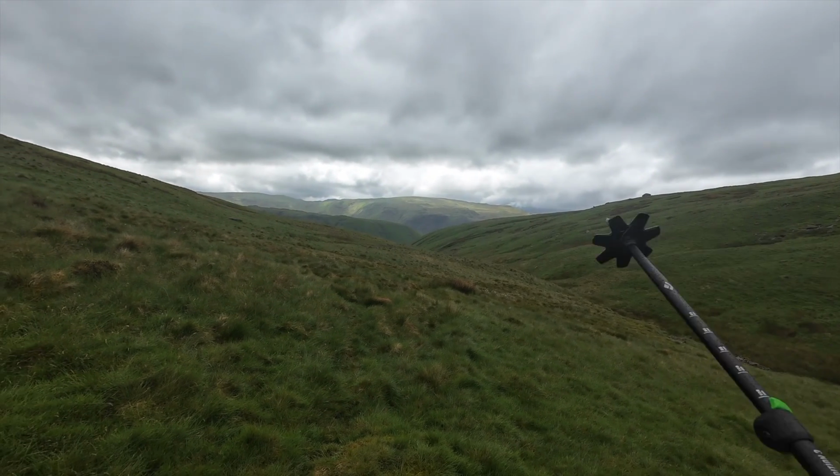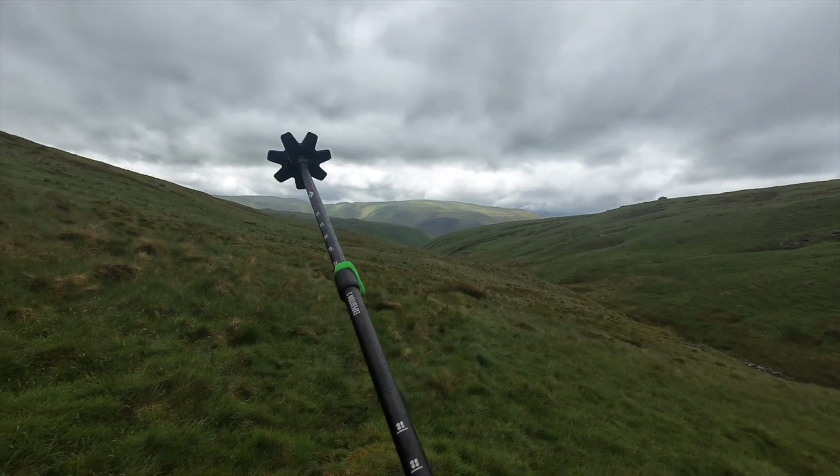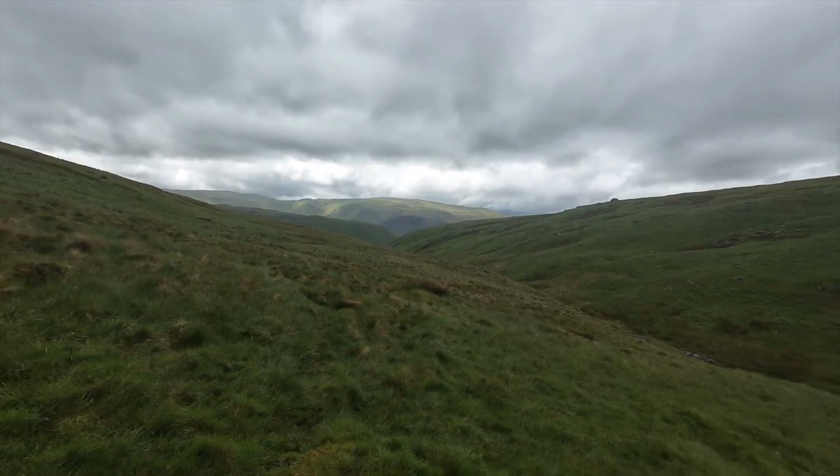Unfortunately, my knowledge of the Central Lakes isn't as good as it is on the northern side, but I'm sure I've been up there at some point.